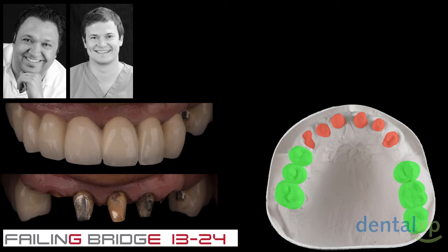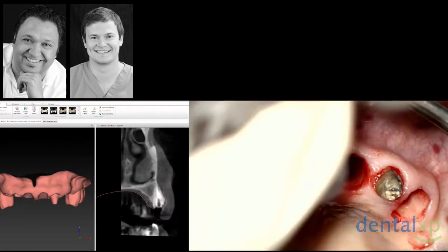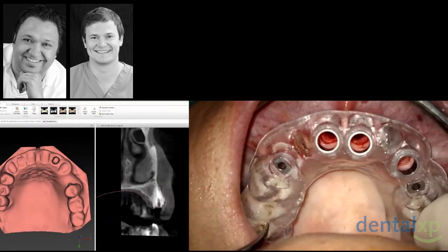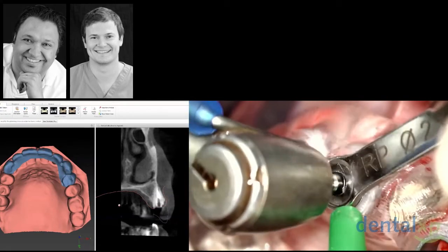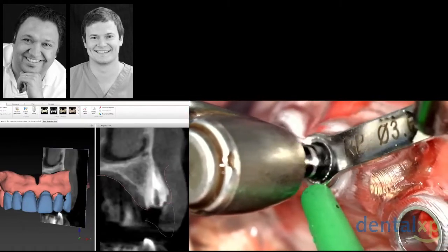So let's look at this surgical case here, where we need to remove all the teeth marked in red, and we'll keep the teeth marked in green. It's easy to understand that if we only stabilize our guide on the teeth marked in green, we will have rocking and unbalanced issues. What we do here is we select in advance the implant sites and the pontic sites and keep specific teeth that will not be in the way of our implant positioning. When we look at the surgery here, you have the planning on the left, where you see the model in red and the wax-up in blue. You can see that that's what we use to plan for implant placement.